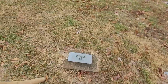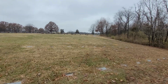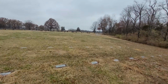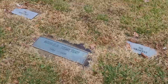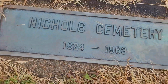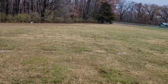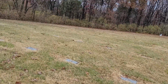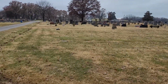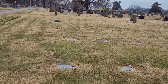Was this some kind of Civil War thing? Because they got a lot of them. This could have been a battleground. Had a lot of people die in a short period of time. Okay, so this cemetery is called the Nickel Cemetery. You can see from 1824. So a lot of these would be unknown because of poor record keeping. These might even be more unknowns, actually. The unknowns don't get significant headstones.